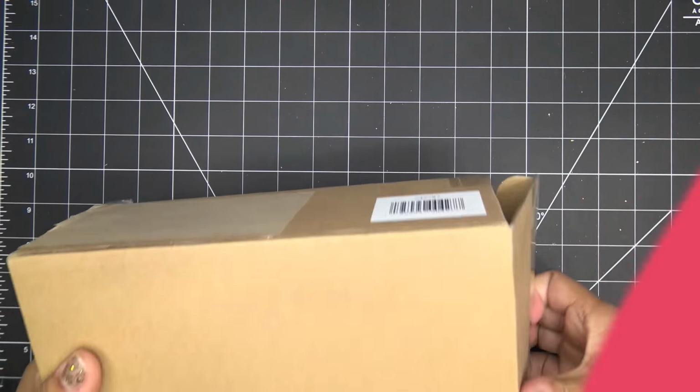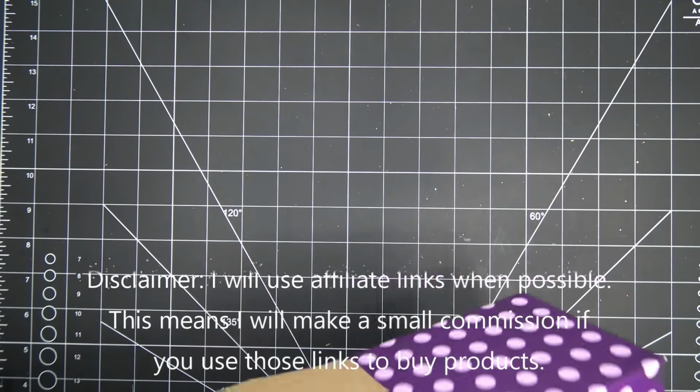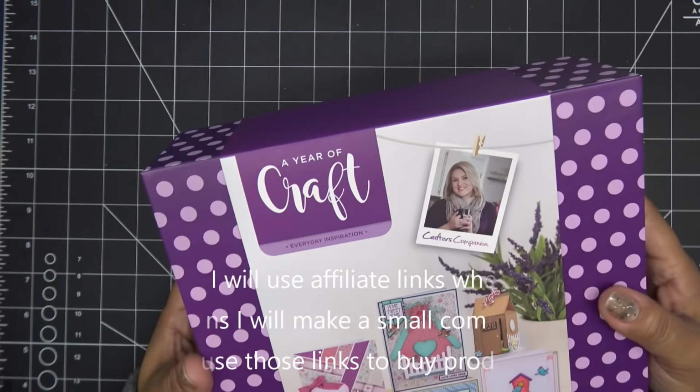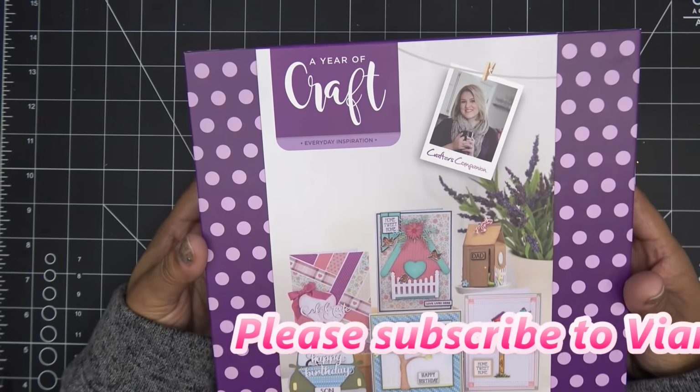Okay guys, so for today's video, I think while I wait for more swaps to come in, so we can do another reveal later. It depends on when you see this video. I don't know if this is going to come out before or after the second swap reveal, but this is the Year of Craft Everyday Inspiration. So this is what I'll do for today's Freeform Friday.